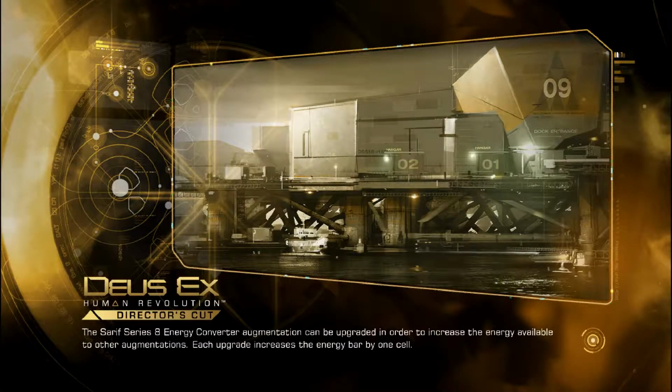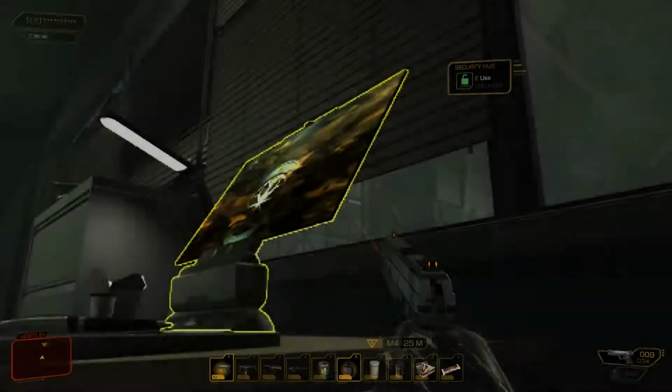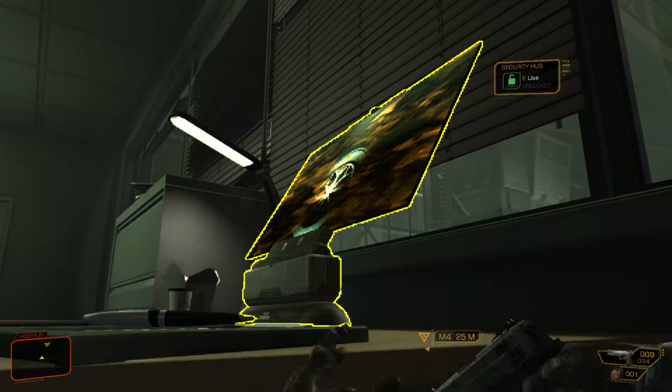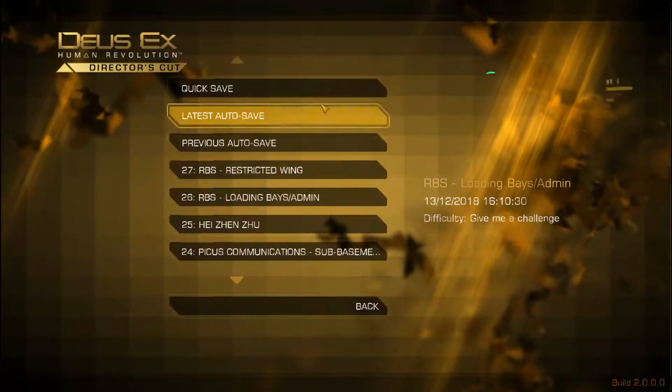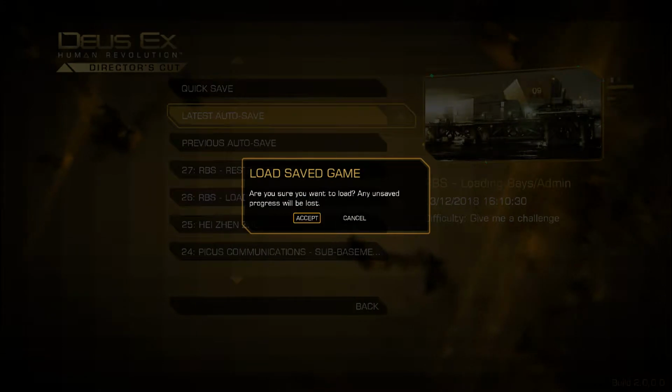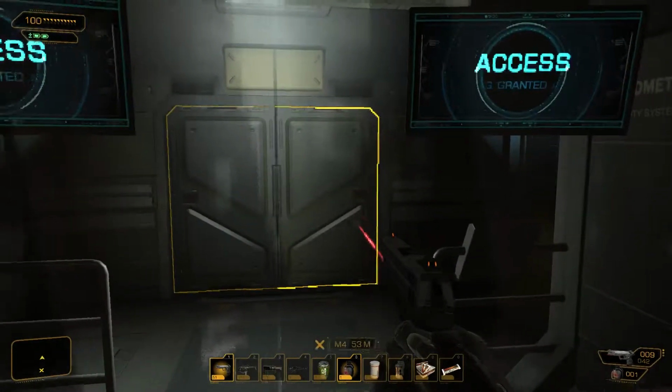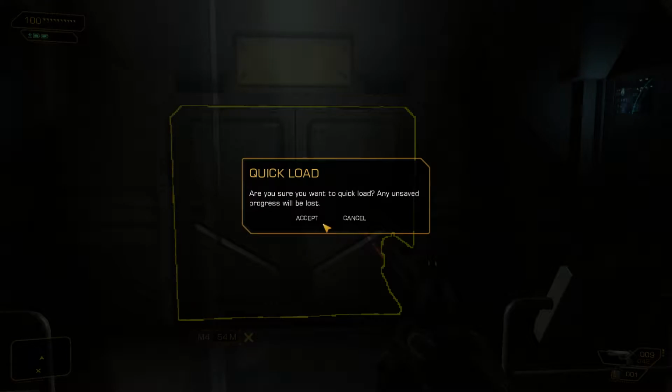I don't know how far my quicksave was. I think I just quicksaved. But... Okay, it's fine. The thing is... No! I didn't save after attacking this thing. I didn't save after hacking that. I don't know why it's still hacked. Oh, Jesus. No. Okay, I guess I have no choice.